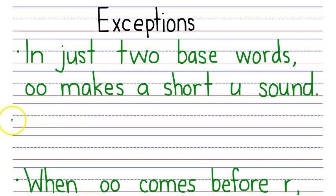Let's write blood on our paper. Put a B that says B, an L that says L, the double O phonogram, which says a short U sound, and a D that says D. B, L, U, D. Say it fast, blood.